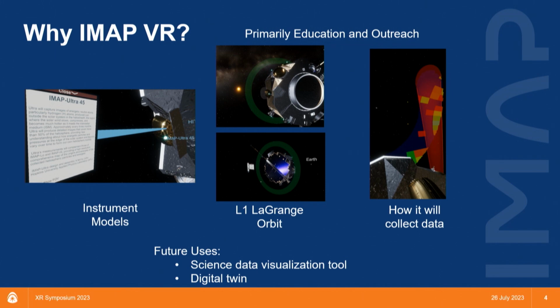Just to give you an example, the JWST, the James Webb Space Telescope, is currently at L2, which is behind the Earth. So it's orbiting that point. It gives you an idea that we do this all the time. We send spacecraft here. So we immerse you in this environment.